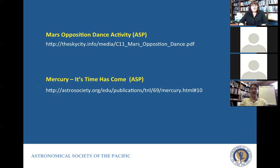I've got a couple more for you, two more activities you may want to consider. One of them is called Mars Opposition Dance. You can use your bodies to model the orbits of the Earth and Mars and see what it means to be in opposition and conjunction and so forth. Our partners at Bryce Canyon also do a similar kinesthetic gravity activity with people and coins. The monks activity you saw with the coins can be done with people. You don't need coins, you can use people.